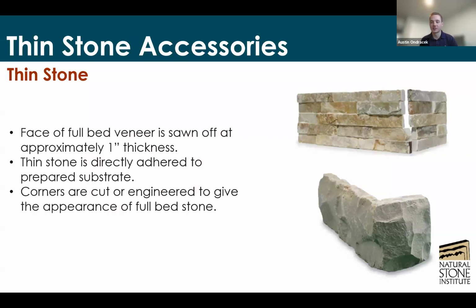And so, some of the accessories with natural stone that you can do, as seen here on the upper right or the bottom, the face of the full bed veneer is sawn off at approximately that 1-inch thickness. The thin stone is directly adhered to that prepared substrate. And then those corners are cut or engineered to give the appearance of that full bed stone.